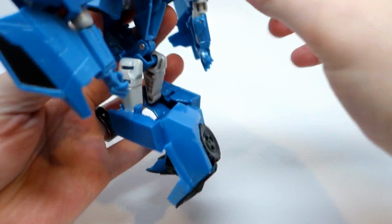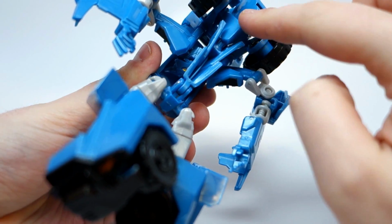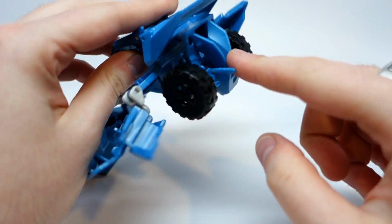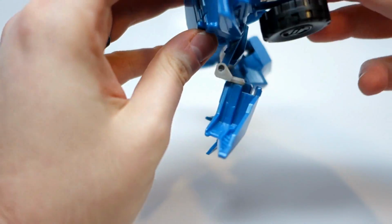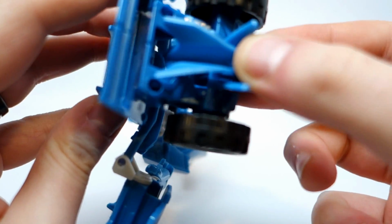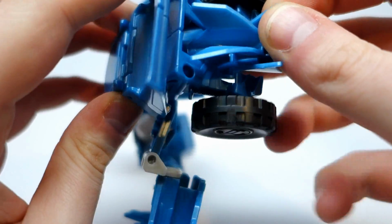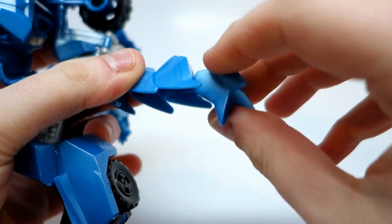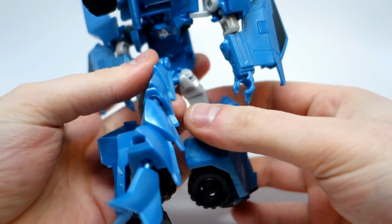And then this tail tucks in this way, and then you turn the ball joints around and have these facing outwards, and then you turn the ball joints around again and have this facing inwards like that. So it kind of clicks in there, and you see even in here these little things kind of fit into those little slots. So you can just pull that out, spin the tail again, leave that back because you're going to need it.